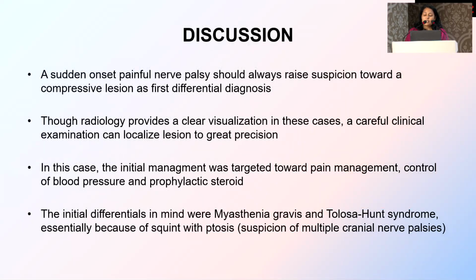To reiterate, a sudden painful nerve palsy should always be suspected to be due to a compressive lesion, though imaging is crucial in localization of the lesion and even treatment of the case. A casual clinical examination can lead to loss of precious time in ordering the correct radiological investigation.